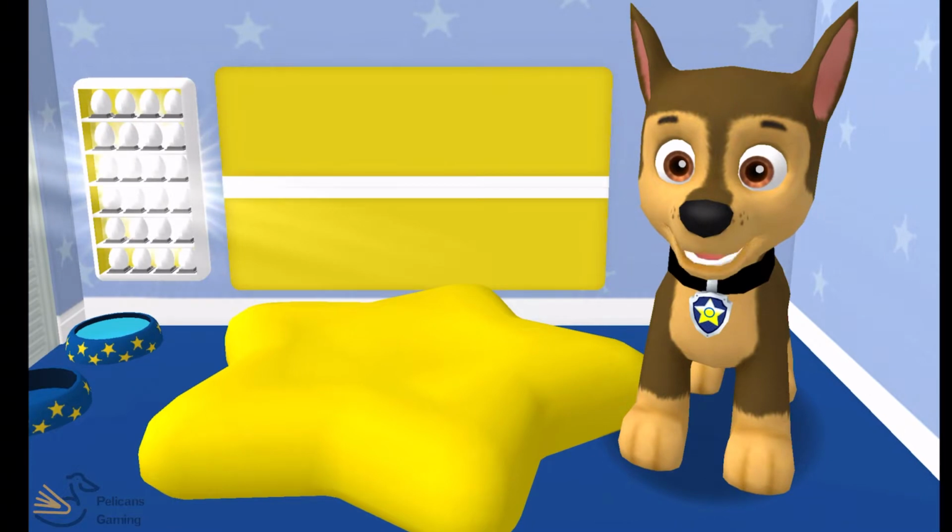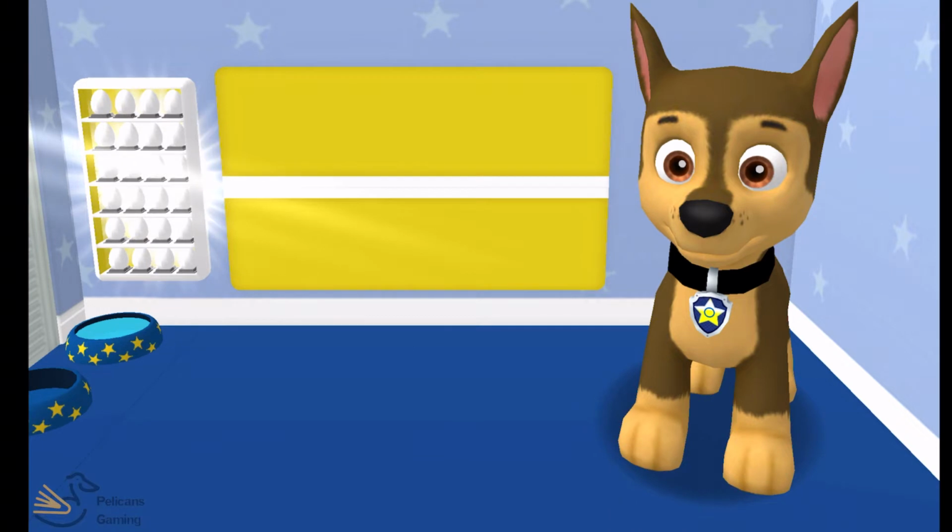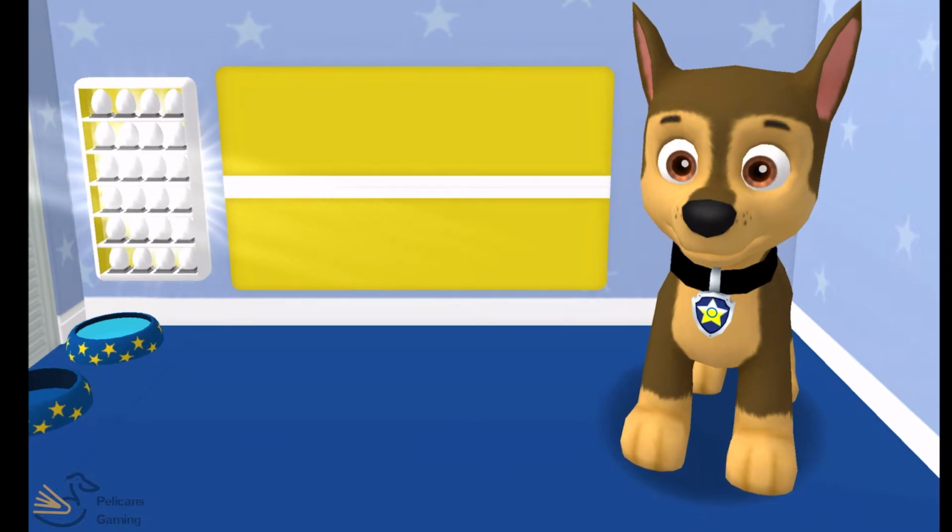All right, let's get ready for another day of PAW Patrol fun. Pups have some tasks to do every day, just like you. Let's get started.